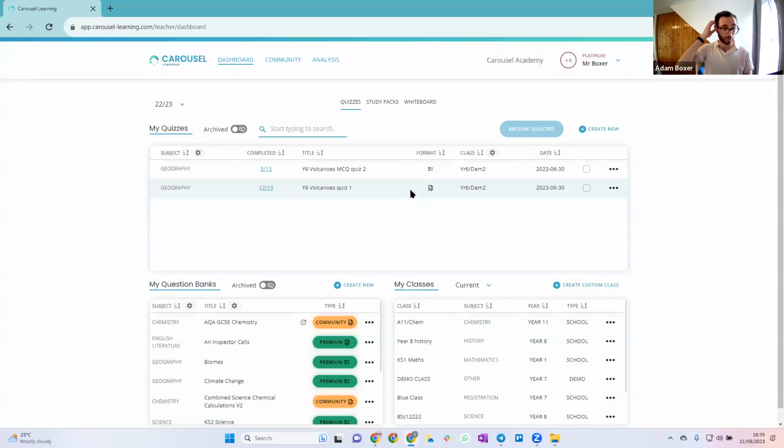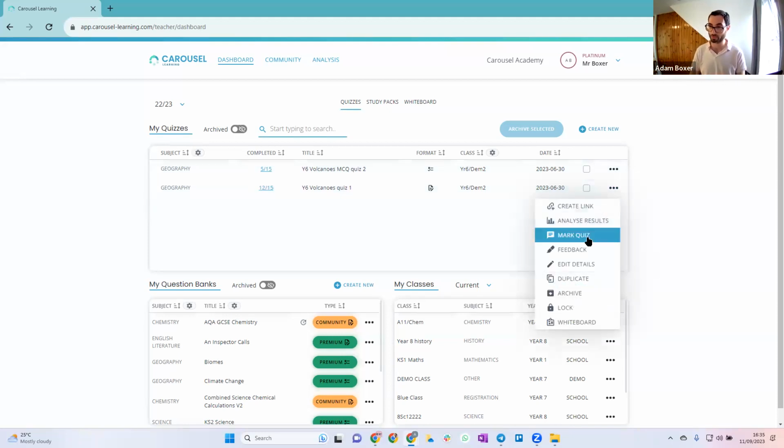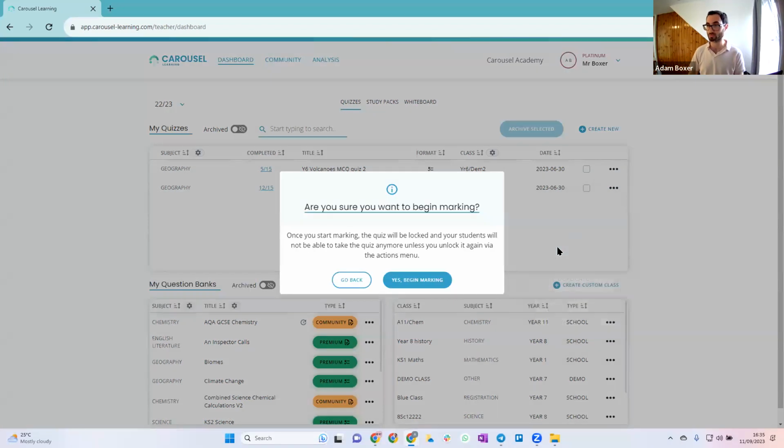Now, I said to you that we love students and we want them to self-assess their work, but we also don't 100% trust them. Not necessarily because we think they're going to lie or be devious, but also because they don't have the same knowledge and ability to discern what is correct and what is incorrect as we do. Which is why you can also mark the quiz yourself. When we use the word mark, really it's more like a moderation. It's looking at what the students have done and deciding if you're happy with their choices. We've designed it in a way that means it does not take you long at all.